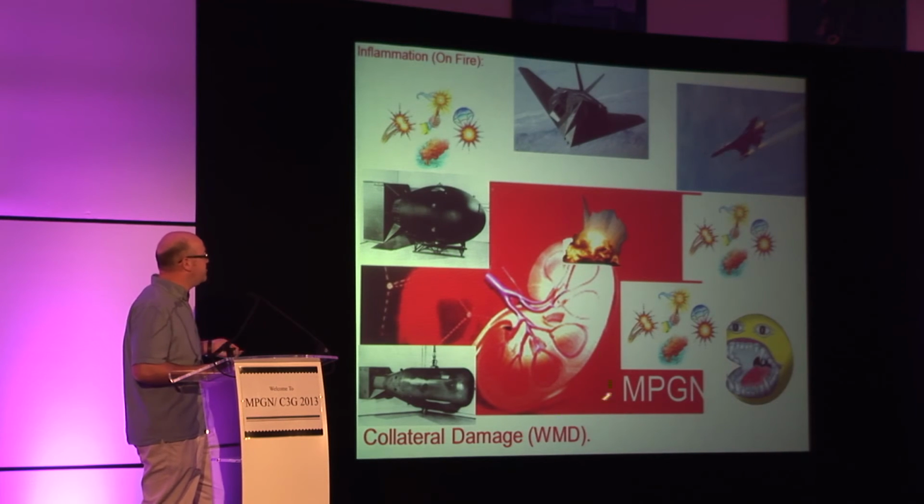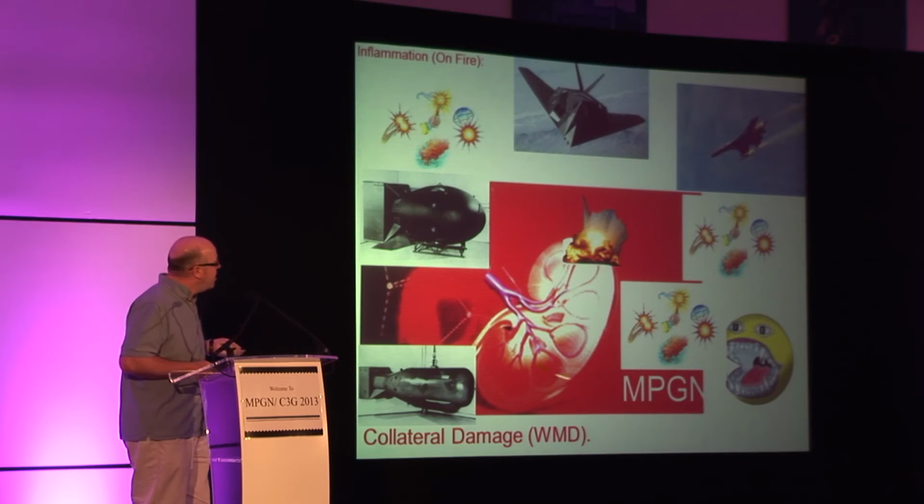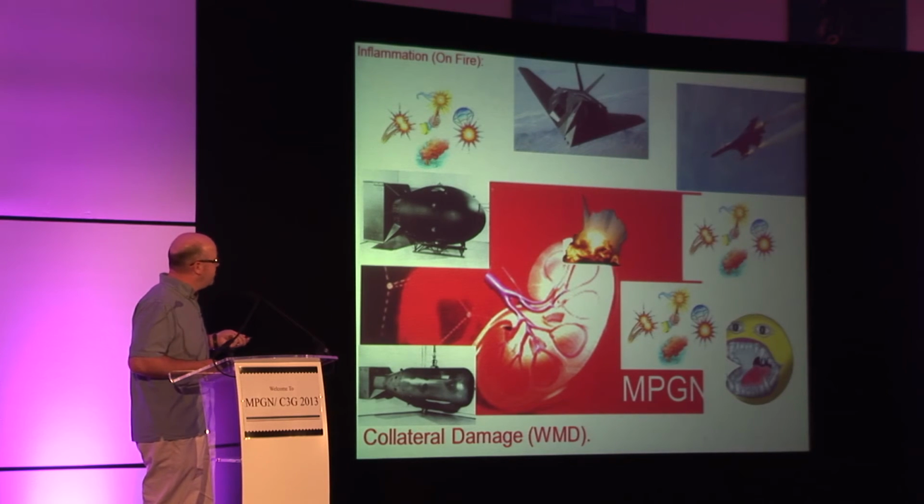And what I'm trying to illustrate is that once you unleash a weapon like this, like a stealth bomb or dropping a bomb to clear something, you get a lot of damage around it, and the tissue tries to resolve that. The kidney tries to sort that out. But sometimes in those processes, you create a lot of damage to the tissue around, and you struggle to bring it back under control. We don't know why all of this happens yet in MPGN. We're working on it.